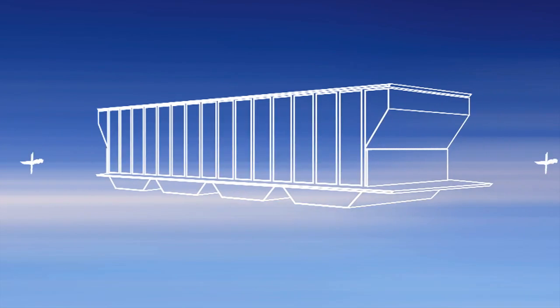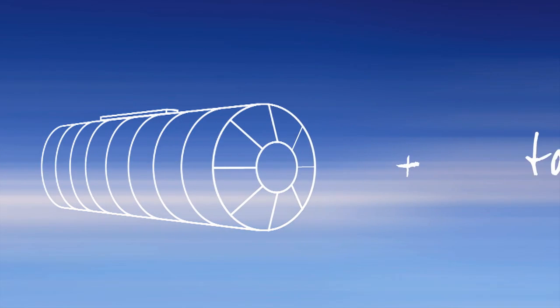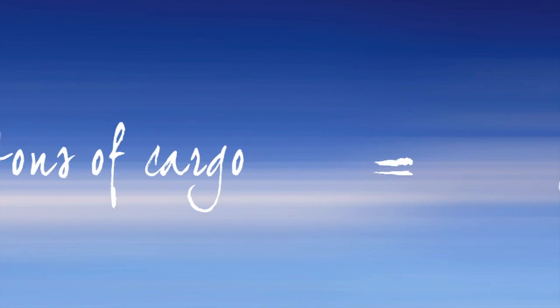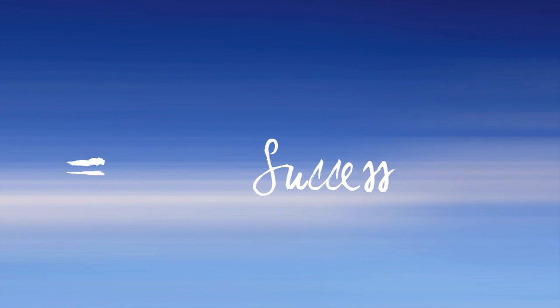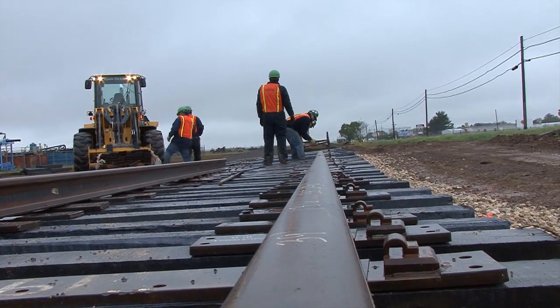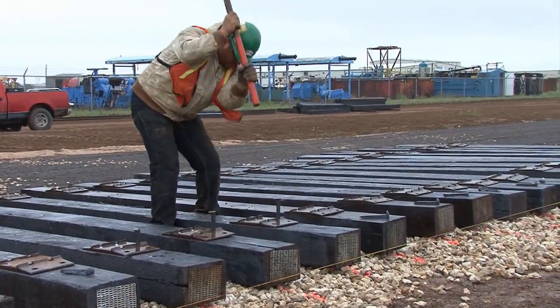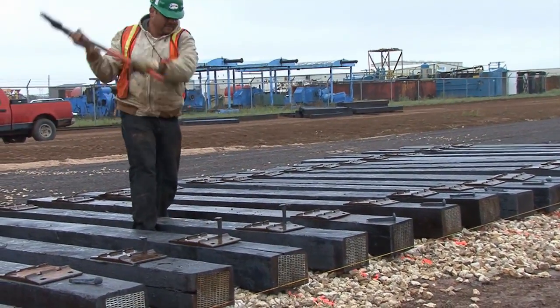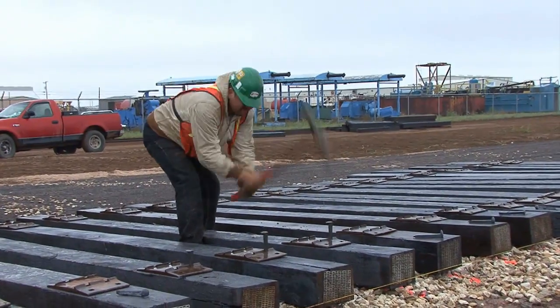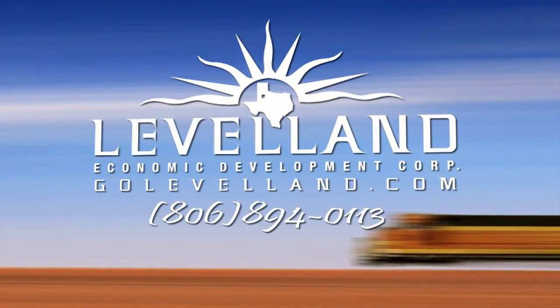The Levelland Industrial Rail Park has the potential to create approximately $100 million in capital investment, as well as 1,000 new jobs over the next 10 years. Construction on the LIRP is well underway, and it's expected to be completed in the third quarter of 2010. For more information on the Levelland Industrial Rail Park, please contact the Levelland Economic Development Corporation.